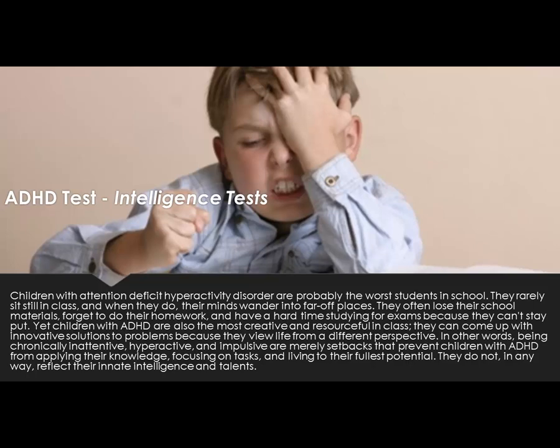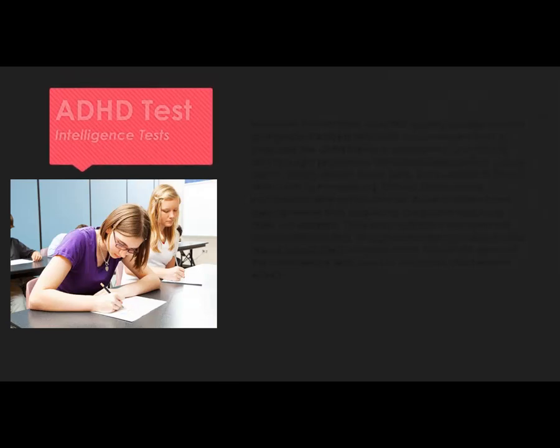They can come up with innovative solutions to problems because they view life from a different perspective. In other words, being chronically inattentive, hyperactive, and impulsive are merely setbacks that prevent children with ADHD from applying their knowledge, focusing on tasks, and living to their fullest potential. They do not, in any way, reflect their innate intelligence and talents.